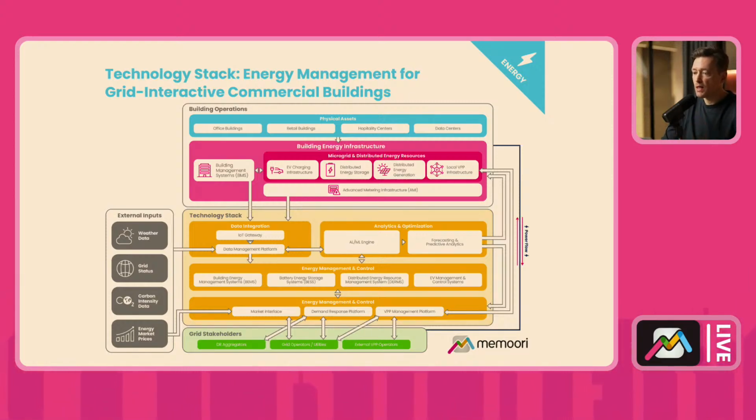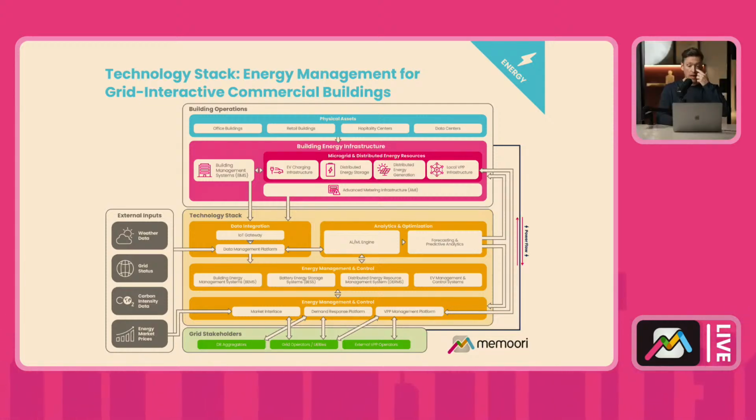Then as we move down, what we see is the backbone of these smart buildings being the energy infrastructure. And this is centered around two core components. The first on the left, the building management system. This acts as the central nervous system, controlling critical functions like the HVAC and lighting. And then on the right, we see distributed energy resources. You can think of this as the building's power plant, right? The actual producing of energy. And this can incorporate anything from rooftop solar to battery storage to EV charging.